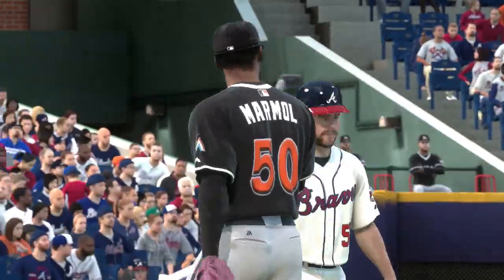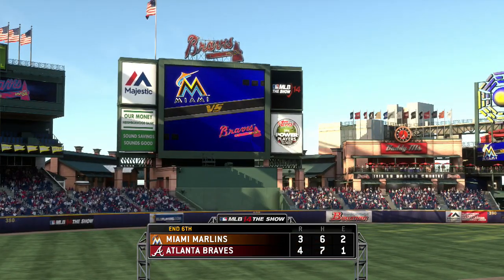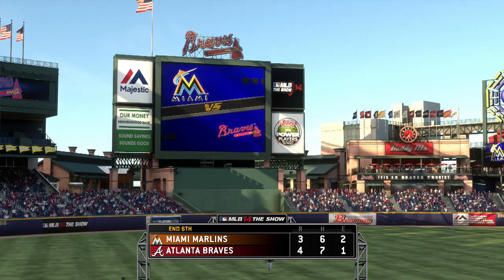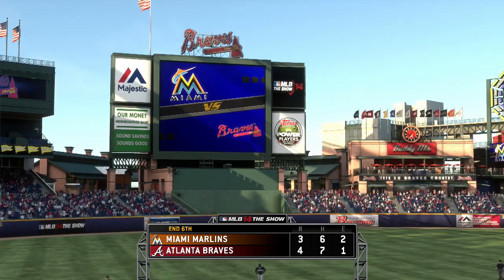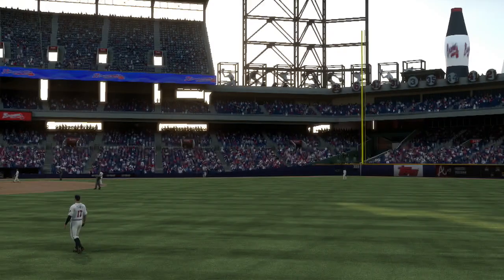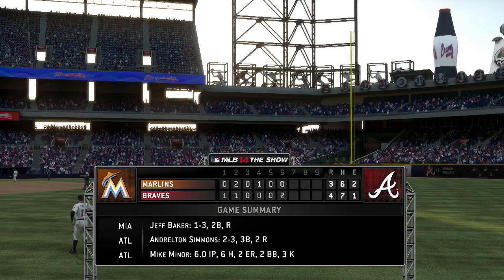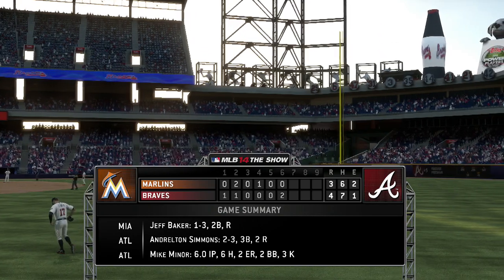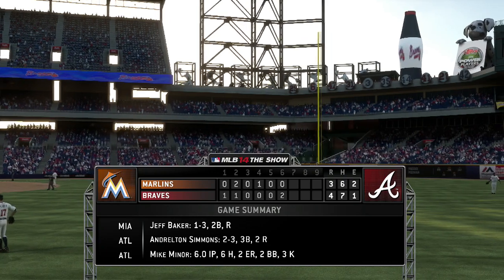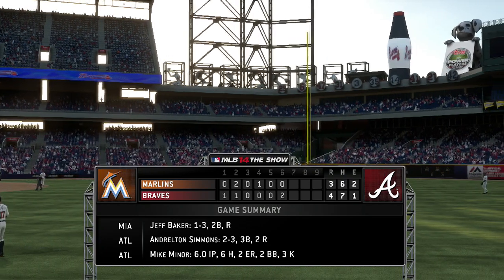So two runs on two hits, one Marlin error, and a couple of men left. We're through six full. The Braves on top, 4-3. Back here at Turner Field, seventh inning straight ahead with the Braves leading this one, but before we get it started, let's take a look there at the game summary to this point.